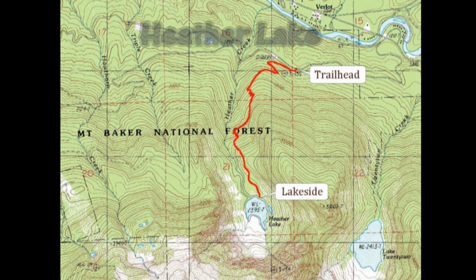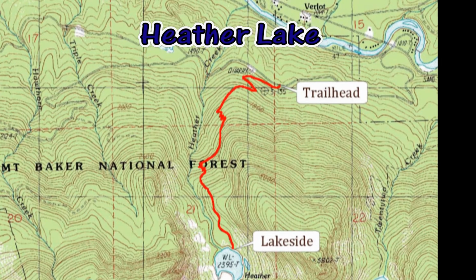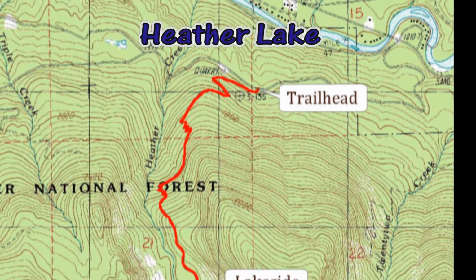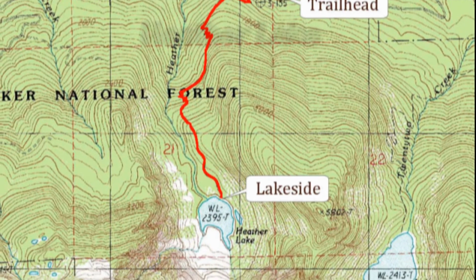The Heather Lake Trailhead is located in the Rogue Valley some 20 miles east of Granite Falls. This popular, short, and relatively steep hike leads to a picturesque glacier-formed lake with a backdrop of Mount Pilchuck.